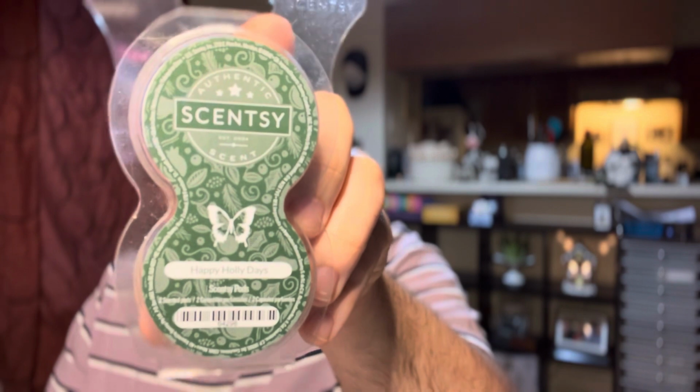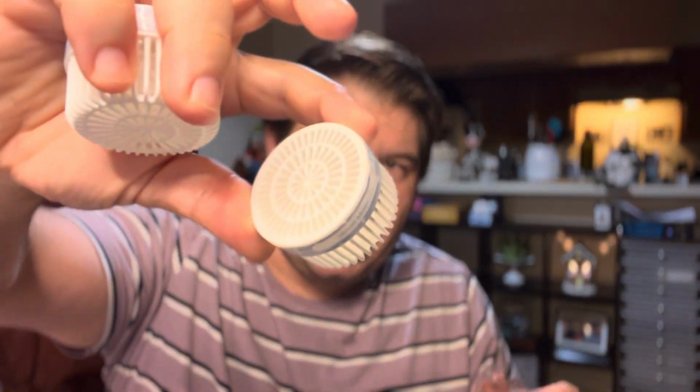So I'm going to start off with Happy Holidays. I have this in my wall fan diffuser in the hallway. I switched it out for Velvet Moon. And Scentsy Pods have aroma beads inside and they last 120 hours each. They fit inside of our Scentsy Go, tabletop fan diffuser, mini fan diffuser, and air purifier. I love our pods. And then I switched vanilla mint for dancing sugar plum.